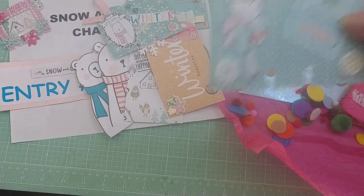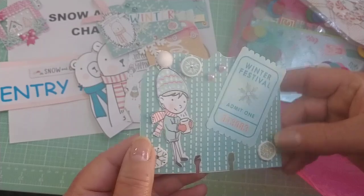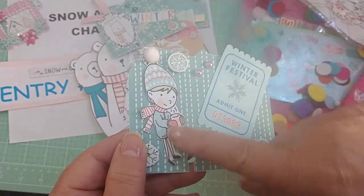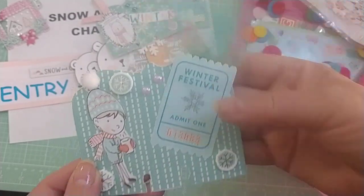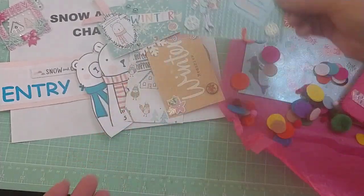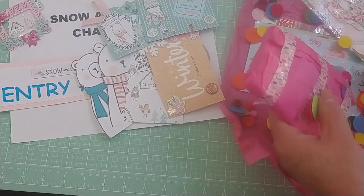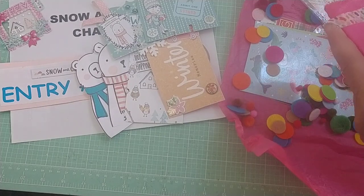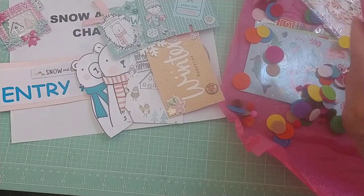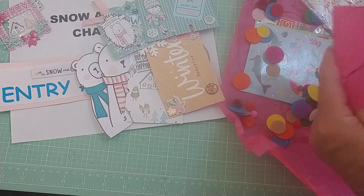And then this is the second one. This one has some chipboard pieces, some pearls, a pom-pom, the little boy holding the cocoa, the ticket, and some tulle right there. Adorable. Thank you so much. Okay, and then I think we'll go to, I'm not sure what all, let's see what's in this one. If this would have been, maybe, I'm not sure. We'll find out together. Here we go.